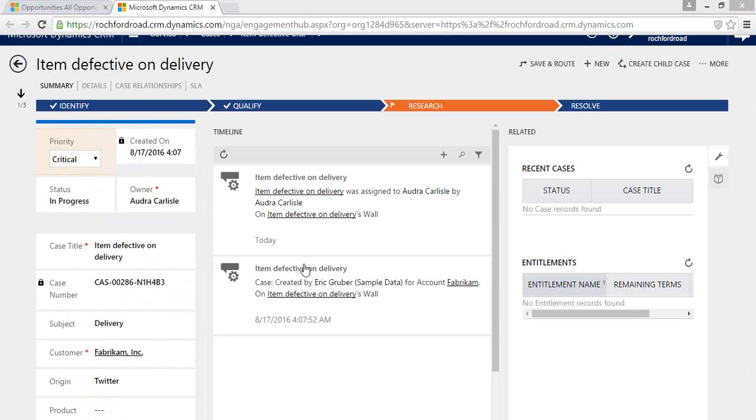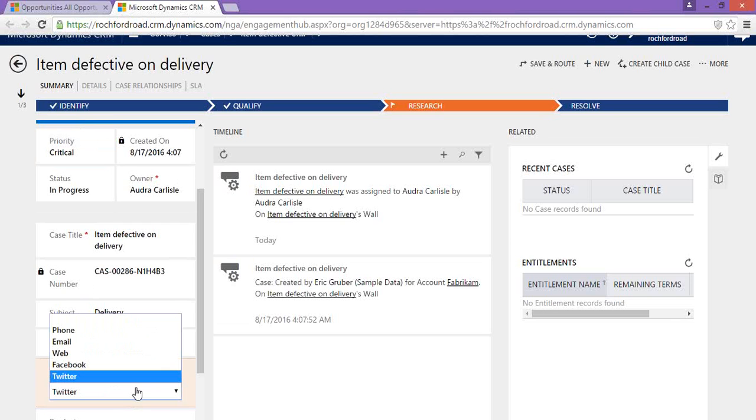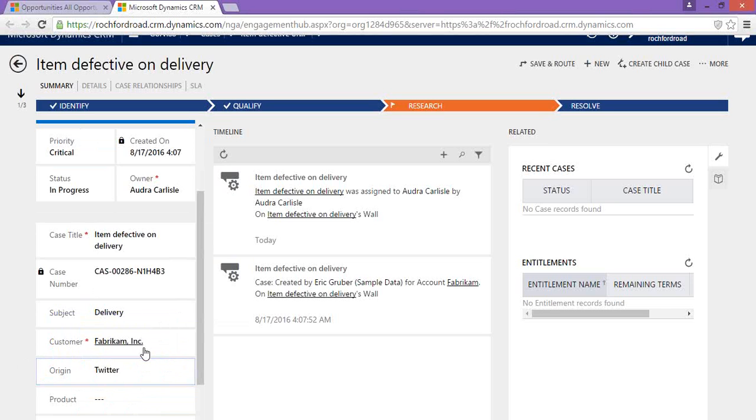And then we can see what the subject is, and the origin. So if you're tracking information coming in from any social sites like Twitter or Facebook, you can have the multiple sources that you can be reporting on. Timelines, so you can see any of the activities that have gone into resolving this case.